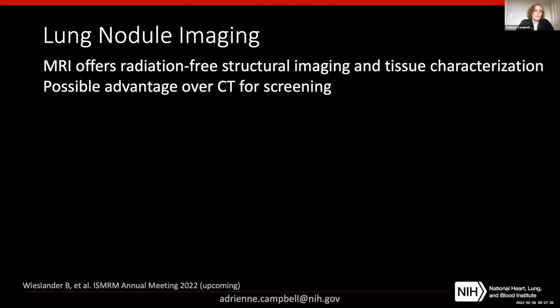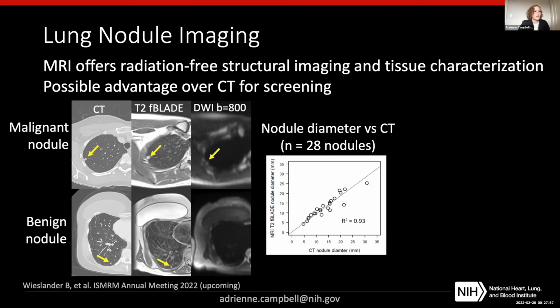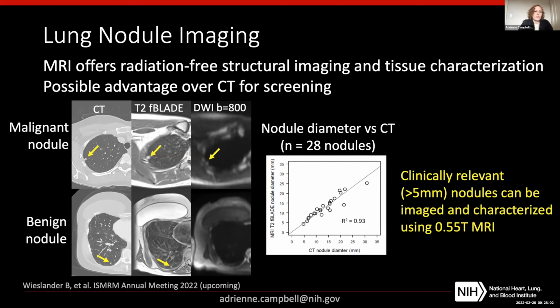We've also started to leverage the low field system for lung nodule imaging. MRI offers radiation-free structural imaging and tissue characterization, and therefore it can offer some advantages over CT. And so we've been doing a comparison of T2-weighted F-blade, that structural imaging sequence, and diffusion-weighted imaging in patients with lung nodules, both malignant and benign. And we're finding a good correlation between CT and MRI, and learning that clinically relevant nodules, meaning greater than 5 millimeters, can be imaged and characterized at lower field, which is very exciting.